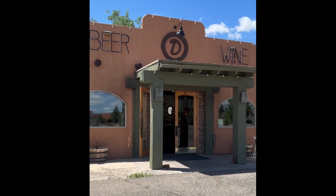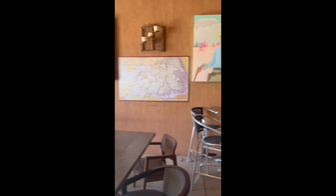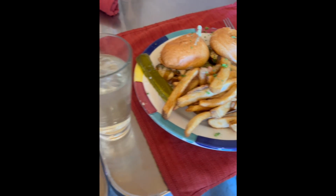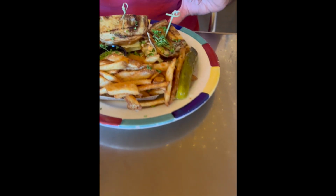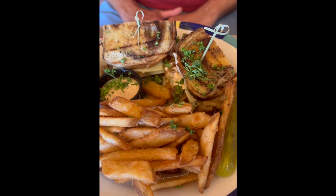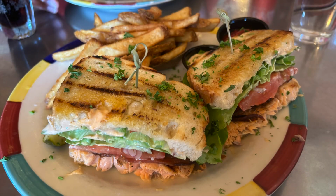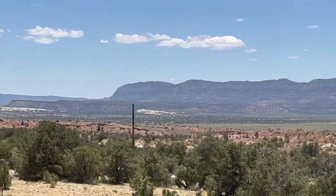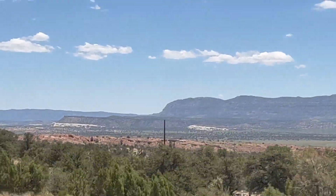For lunch, we went to Circle of Destination Restaurant, also known as Circle D. You find both names on Google. The interior was beautiful and the food was good. Our son got chicken sandwiches, I got the patty melt, and my wife got trout. After we're full, we kept driving.